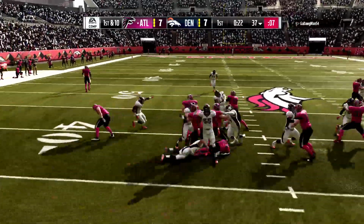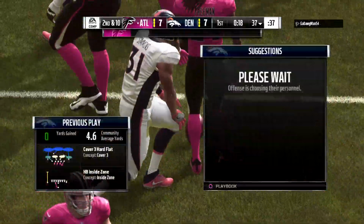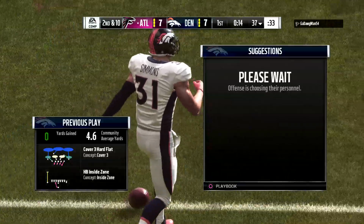This is Freeman on 1st and 10. And he is met at the line of scrimmage, and he goes down right there. Officially no gain on the play, and it's 2nd down.